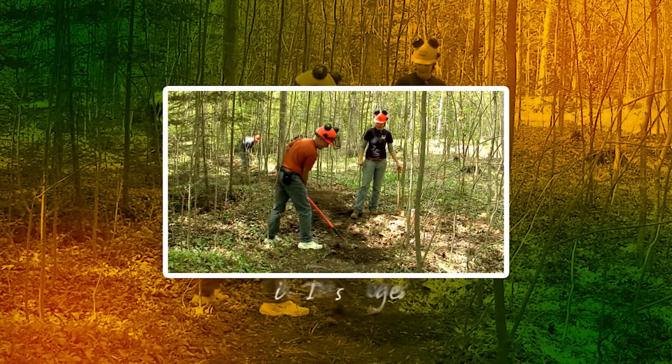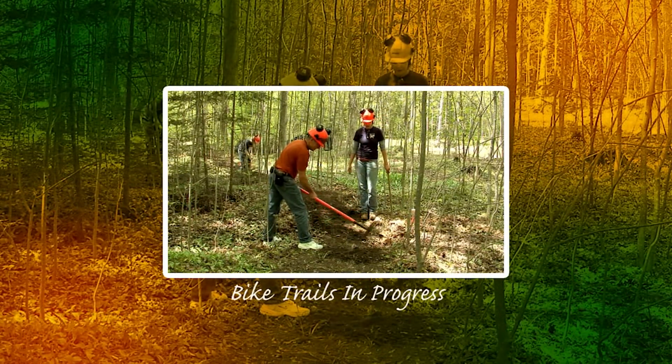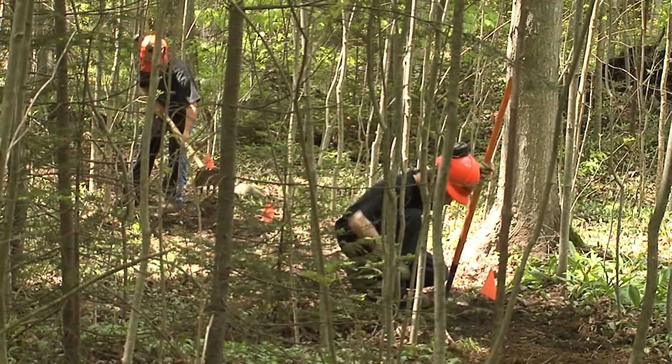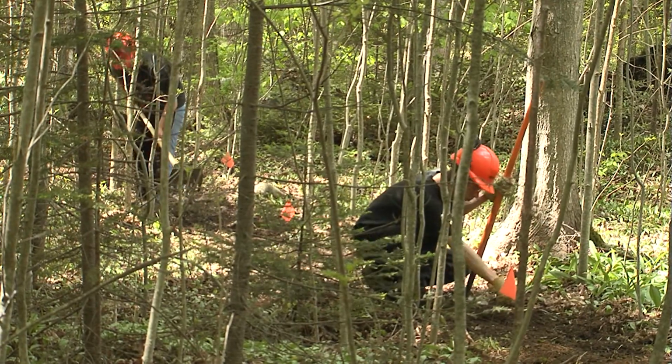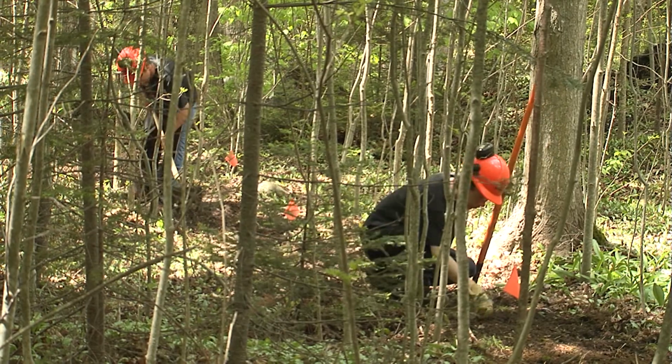Now I know these trails didn't just appear and wondered what was involved in putting together some world-class biking trails. Well, of course, Chris was ready for my question and did more than just answer it. He took us to an area that was under development for one of the newest trails so we could experience firsthand the building of these wilderness bike paths.